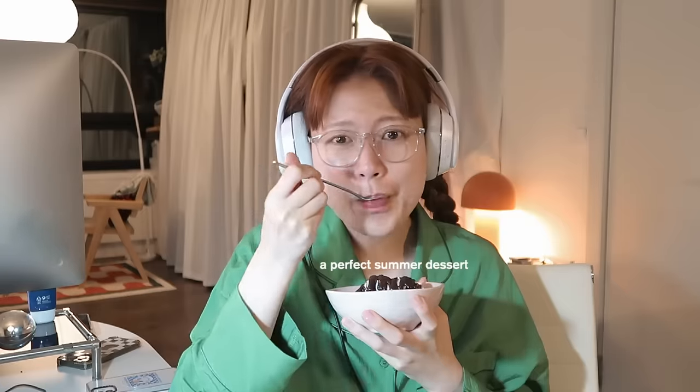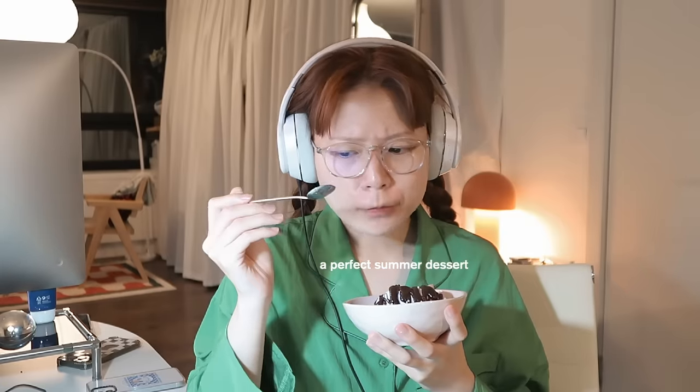I am ready! Wow, the chocolate on top adds a little kick! So chocolatey!